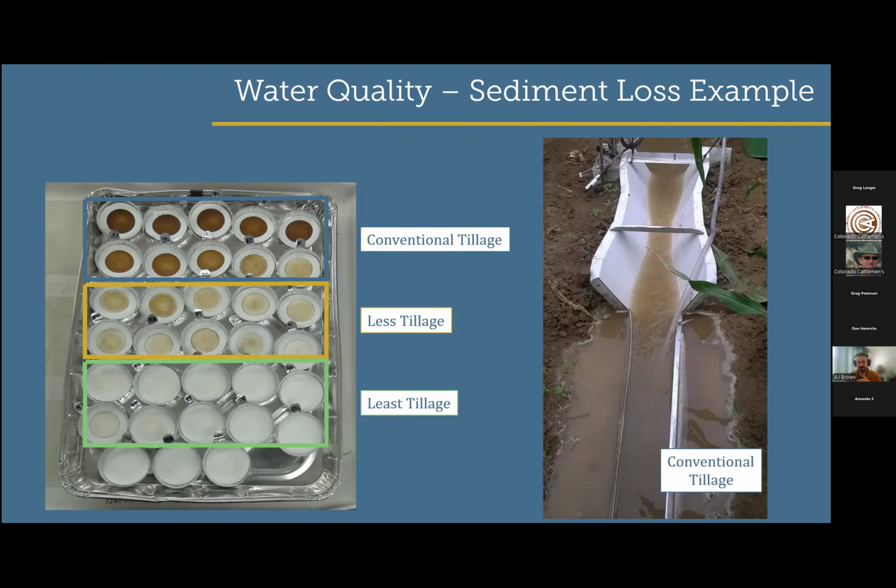This was one of our row crop fields, and we've been working on conservation tillage for 14 years on this field now, where we have different levels of tillage on these plots, and we collect the water running off. And on your right, you see a picture of what that can look like, where you have this chocolate milk colored water coming out of a conventional tillage plot.